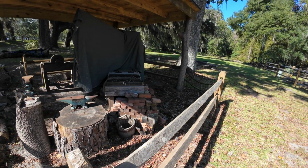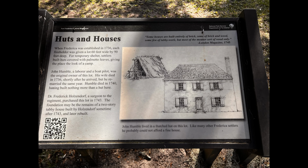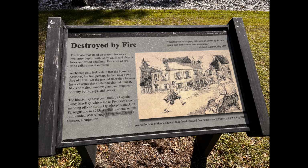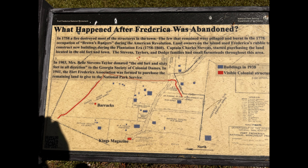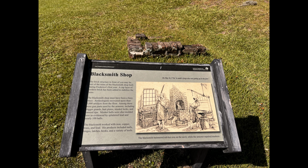After the threat from the Spaniards was no longer an issue, the fort and town were abandoned due to economic decline. In 1947, the National Park Service led an archaeological investigation to piece together the fort's history. The fort became a national monument on May 26, 1936.